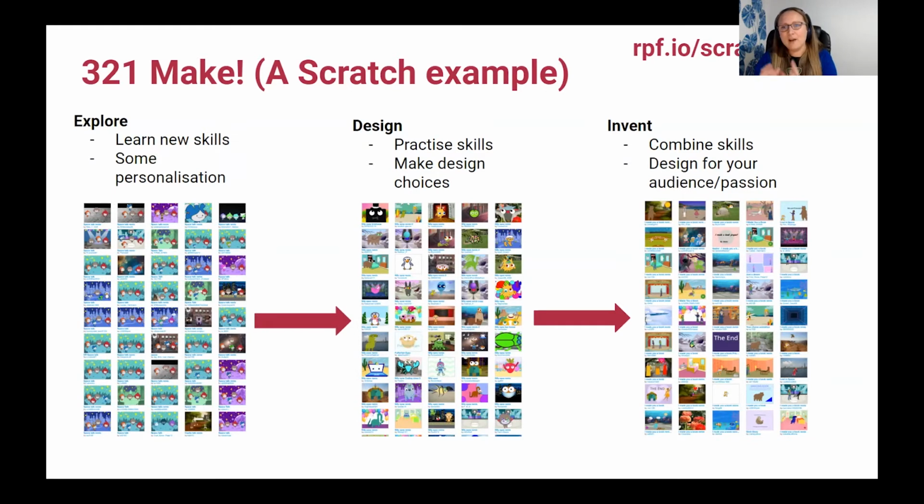And then finally, with the invent project there, they all do 'I made a book', so they're all making an interactive book. But you can see now in those screenshots of those projects that they are pretty unique. Pretty much every single one is different, apart from I think there's just a couple where they've used the same stage, same backdrop, but they've got very different approaches to that final invent project. So hopefully that helps you to visualize this scaffolding and fading that we do.